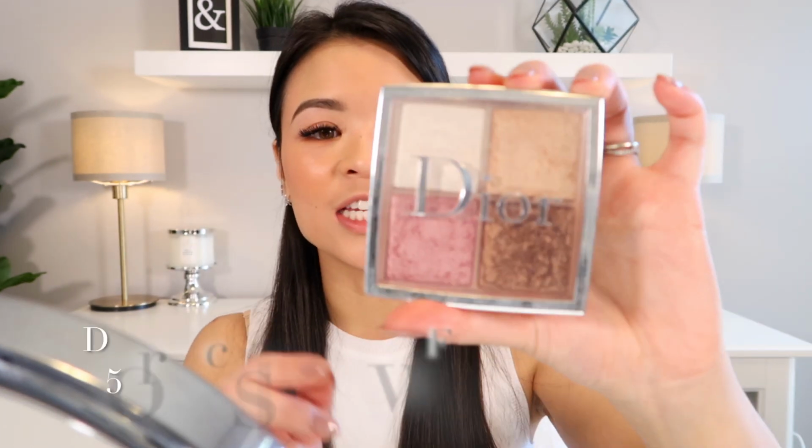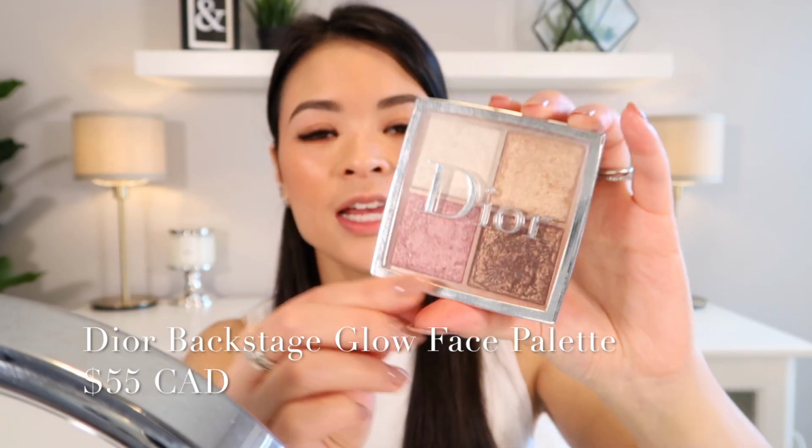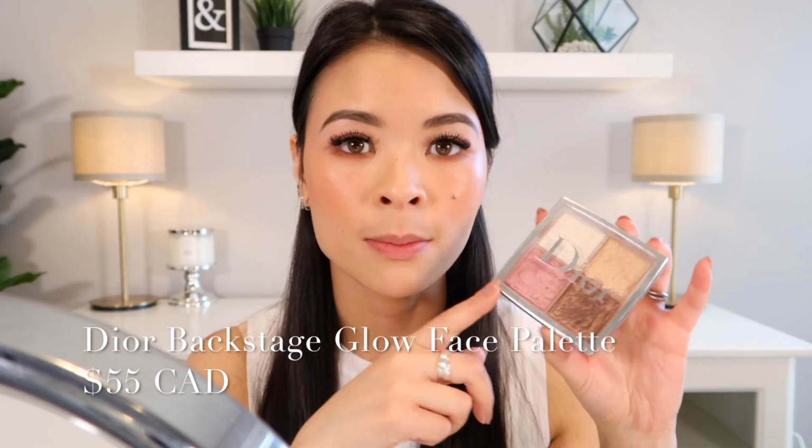All right, last step for my eyes: I'm going to take the Dior Backstage Glow Face Palette. This is the original palette, if I'm not mistaken. I know they've come up with several other shade ranges over the years, but I love this Backstage palette because the highlights in these pack a punch. You need very little to get the effect that you want.